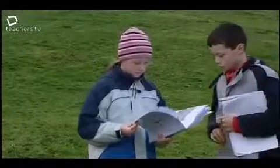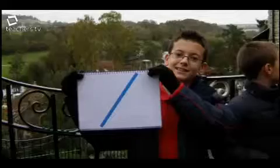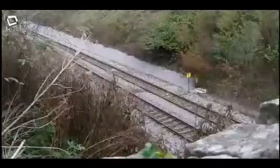I think the children have been brilliant. They've learnt really a lot about their local environment. They've become really good geographers. What's happened is that they've become more aware of the environment and our local area. They've picked out features that they wouldn't have been picking out before. I'm thinking of the footbridge, I'm thinking of the railway, that they haven't thought of as significant features in our local area because they don't see them day to day.